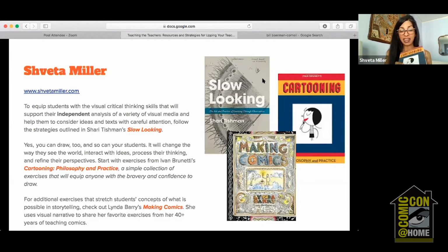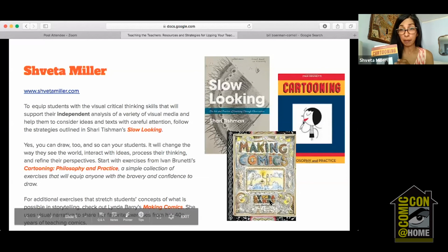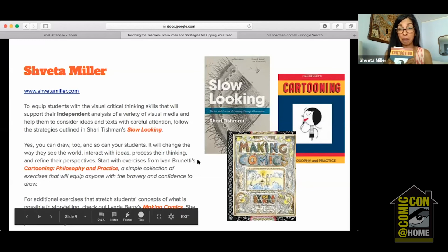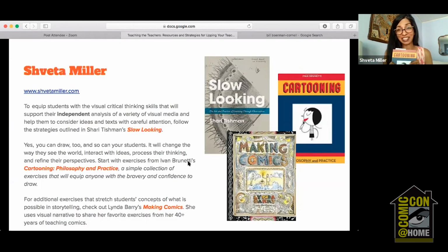So quickly, I'll just recommend Cartooning by Ivan Brunetti. You can see the picture on the cover. He does very simple drawings. He teaches you how to create a lot of meaning and significance with just simple shapes. After one lesson, your students will begin to have the confidence to incorporate that into their storytelling. And then Making Comics by Linda Berry as well. It's actually written in graphic form, but both of those books are full of 15-minute mini lessons and activities that you can pull and do in your classroom to start to equip your students with the skills that they'll need to tell graphic stories.